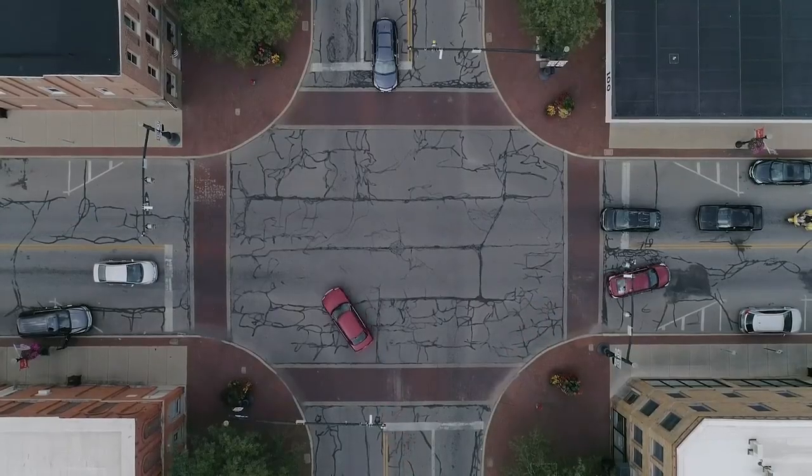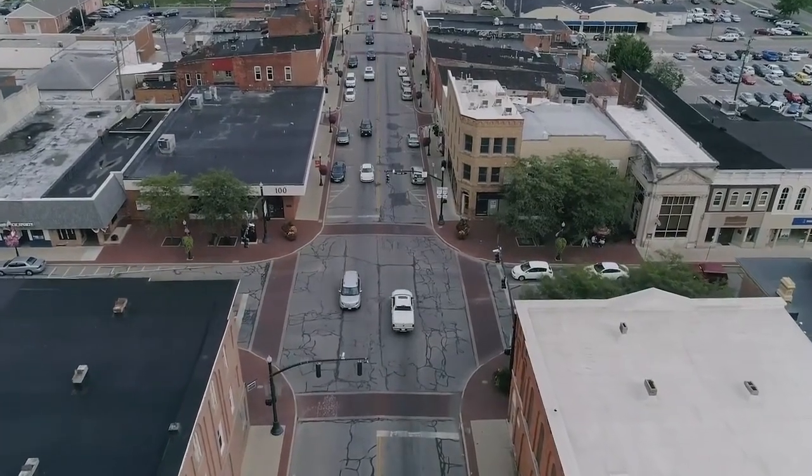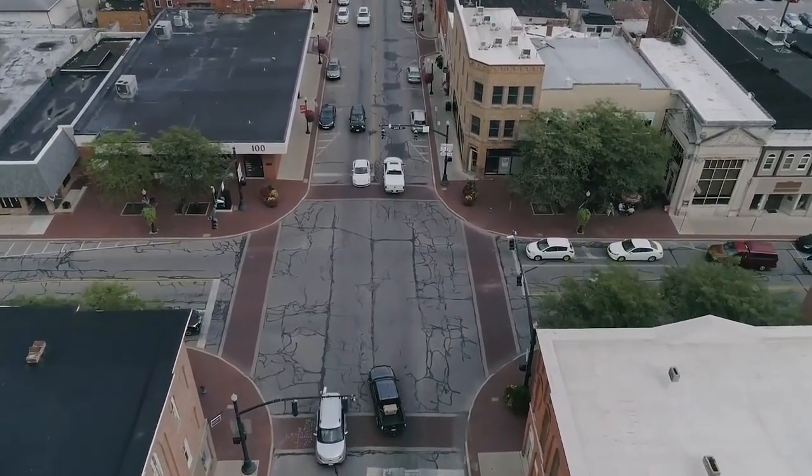Marysville has this intersection that has all four corners with stores, with pedestrians walking up and down, and all the stores and buildings are blocking the driver's view. So this is, in a way, a perfect site to test this technology and how much it can benefit the drivers and other road users.